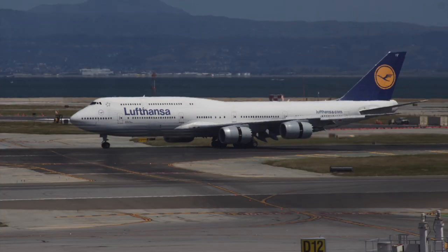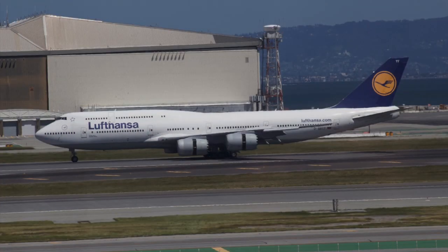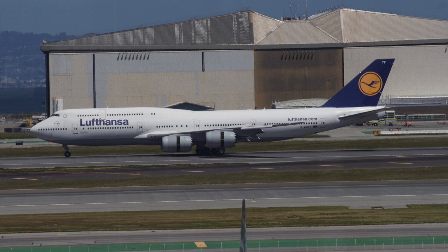Yeah, once again, the 747 is just an iconic aircraft. Especially, I just like the Dash 8. It looks very nice, and any 747 variant looks absolutely beautiful. And what a beauty she is.